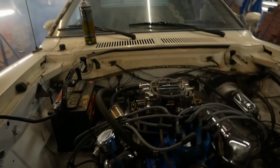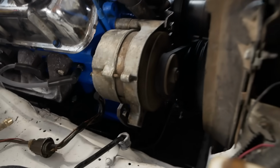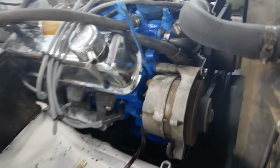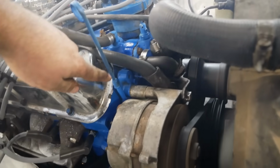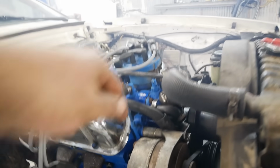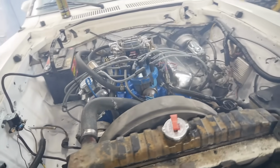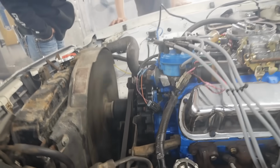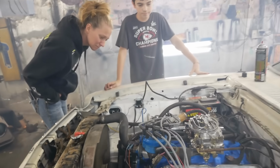Great. Pouring antifreeze out of it. I don't know from where. Oh, up here somewhere. The thermostat housing's leaking on it. Could be worse. That's all right. We can fix that. That's better than what I thought it was.